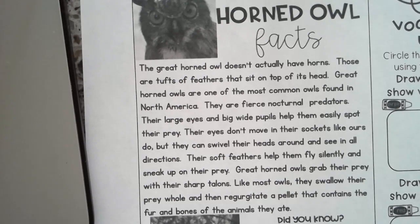So I know that owls are birds and that they live in trees and they lay eggs. I know that great horned owls are pretty common. You see them a lot. And I also know that they're covered with feathers. Let's find out some more about great horned owls.